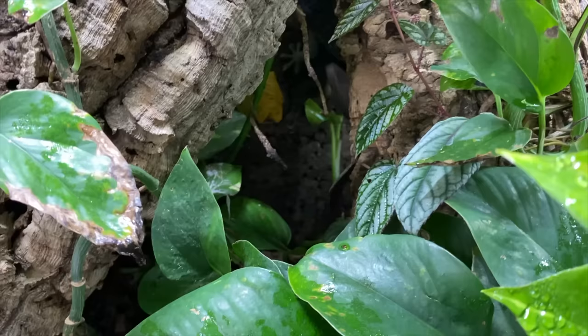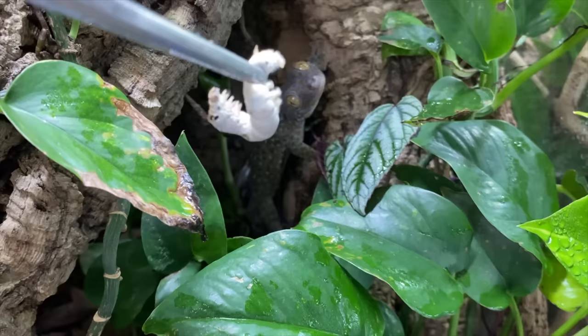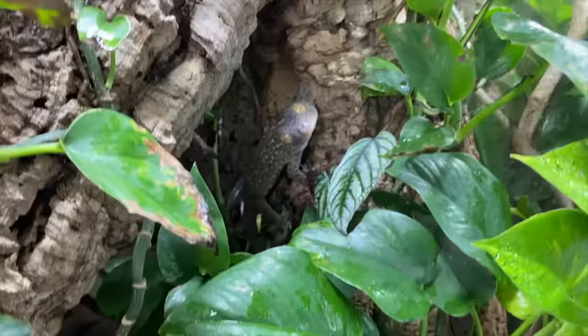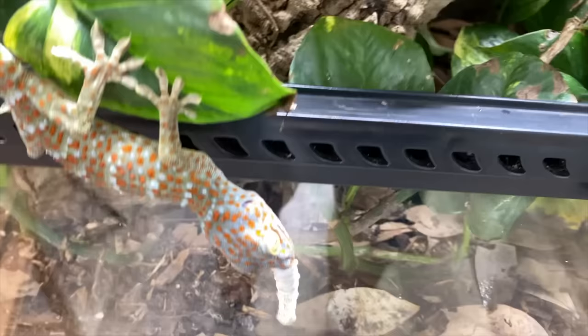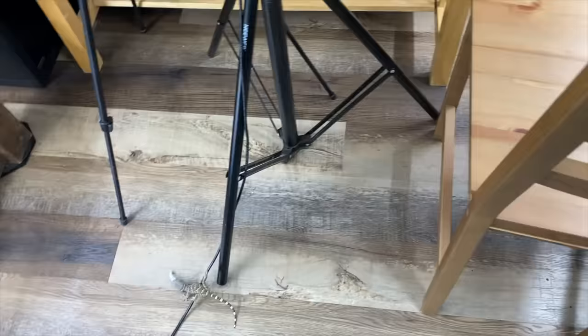Okay. All right, let's see if Torch is over here. Hey, Torch. Come on over, girl. Yeah, there you go. Come on. Let's go. Nope, not baby. Torch, come on. That's for you. Ay, ay, ay, look at you, eh? Little baby Tokay. Nope, the other way, please.